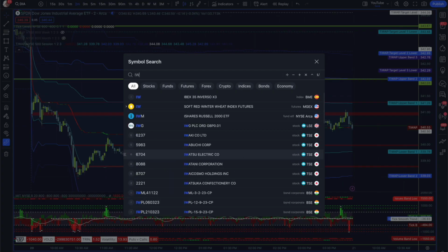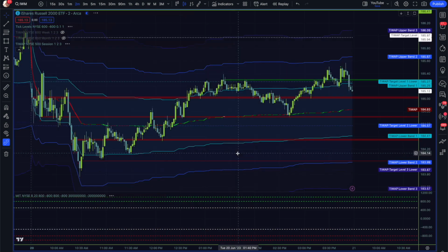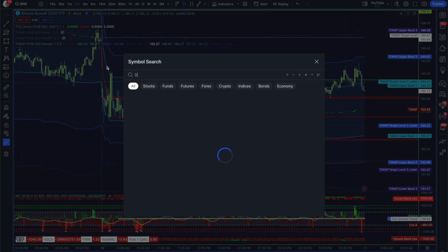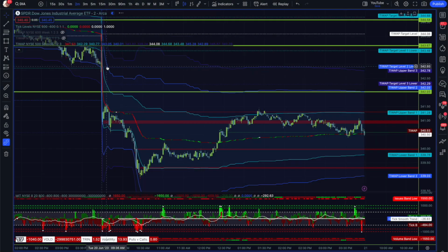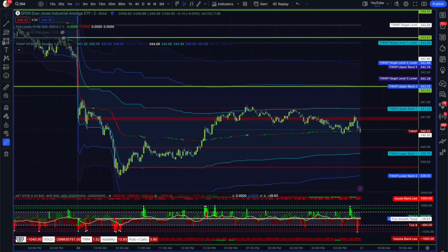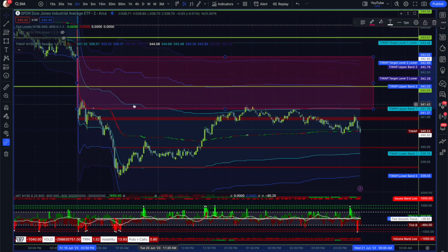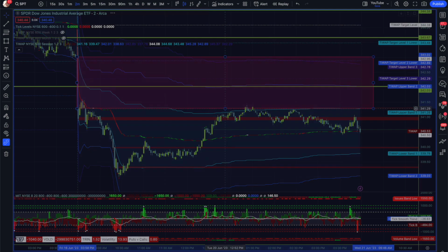And we'll look at Russ. Did Russ have a pop today? Nope. Did test the gap range a little bit. Actually, let's look at Dow again real quick. Dow didn't even test the gap. Down bar here, so opens up here. We didn't even retrace into the gap at all. So Q's, I guess, relatively a little bit stronger.